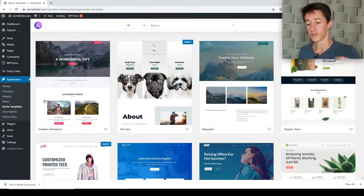There are some limitations with working with free themes and free templates, but as you will see, we can design beautiful websites. If you want to see how to install Astra, I'll leave a card somewhere above this video to a video called How to Install Astra, and this will guide you through. It's a very quick tutorial. So you install this theme, and then you install the Starter Templates plugin like we just did.